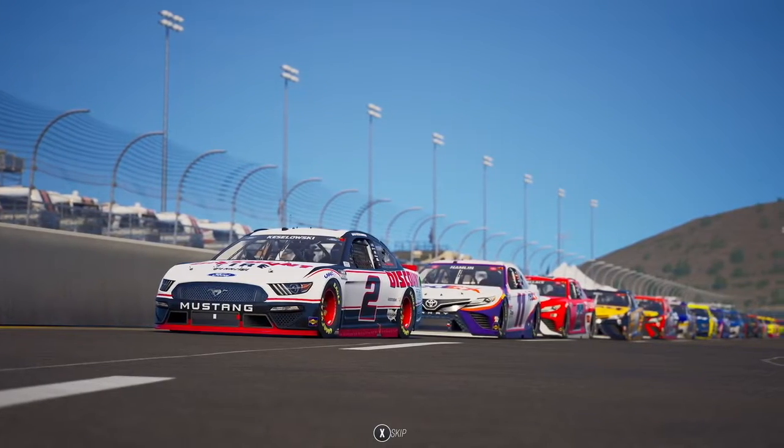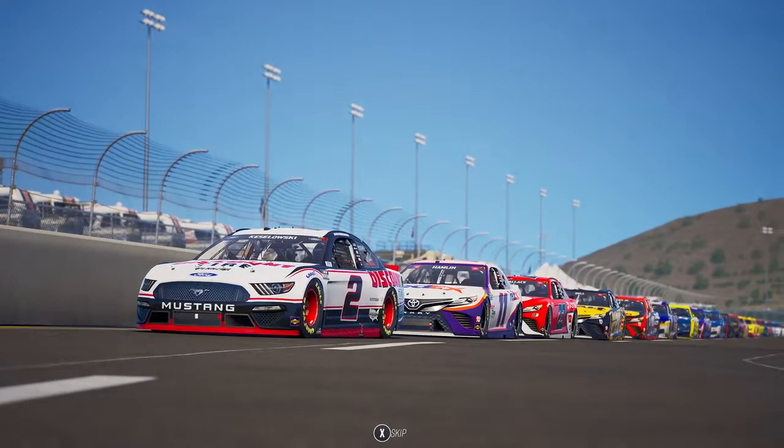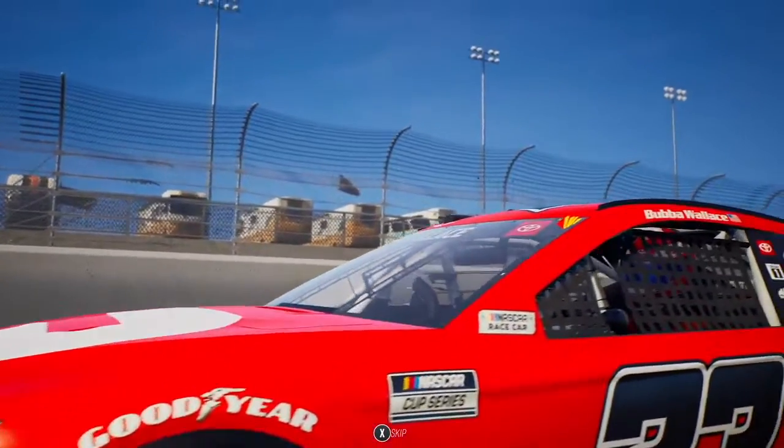Cars and drivers are lined up and ready to go. So let's head trackside and get those engines fired for today's race in Phoenix.